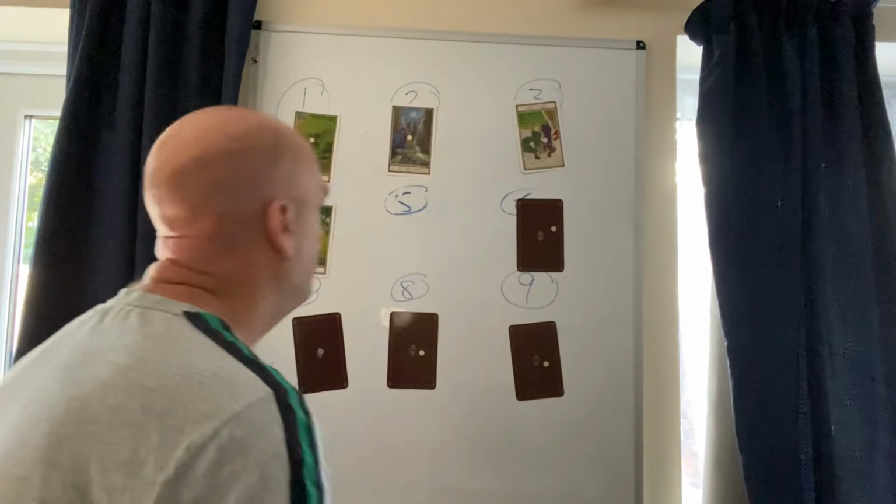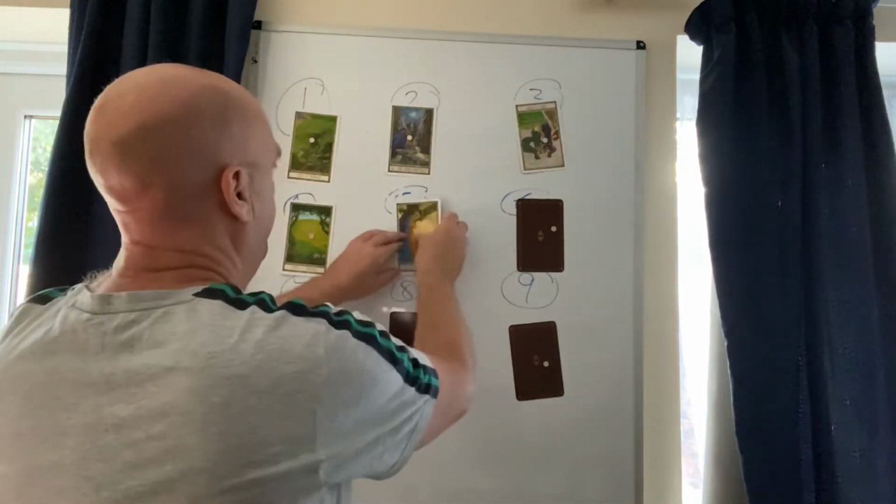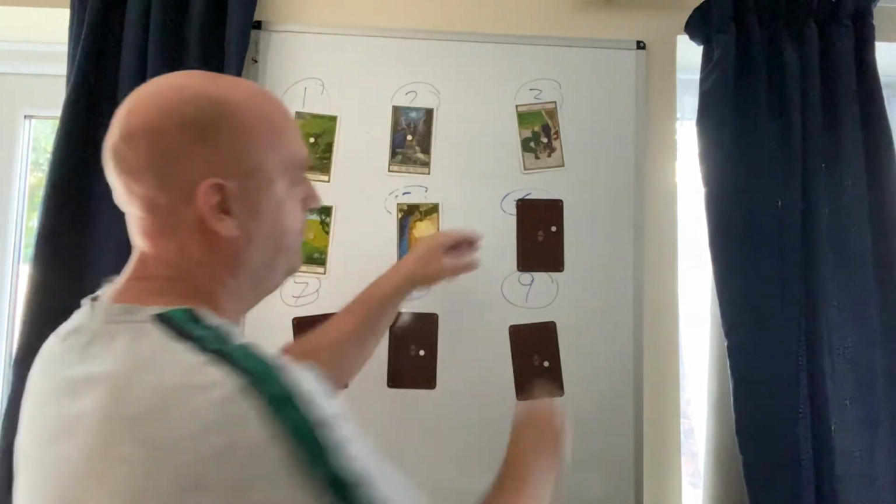Also, the number 5 as well is very much about conflict. So there's some conflict around you. But number 5 is also a middle number as well. So it's very much about conflict that will lead to middle ground. Number 6. That's funny, that's number 5 as well. So that's confirmation.